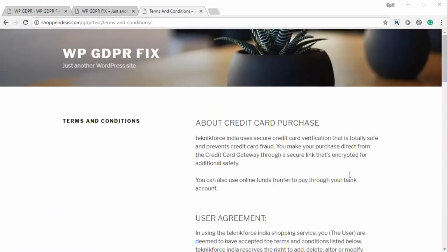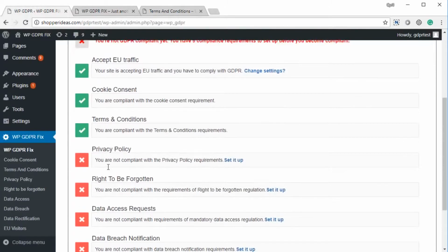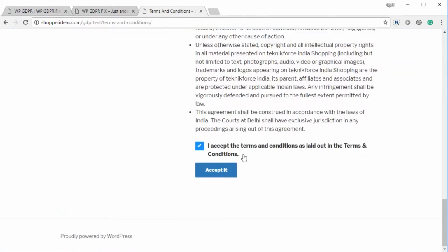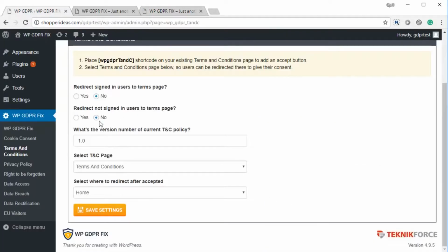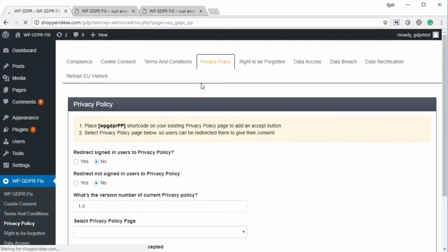So here's my terms and conditions policy, and at the bottom I can see that there is a checkbox to accept it. And if I'm set to redirect, if my TNC policy is not accepted in the TNC setup, then I'll be forced to come to this page first, accept it, and then I'll be able to further browse the website. So again, we've checked on the TNC policy and we are taken to the home page just as it is set up right now.